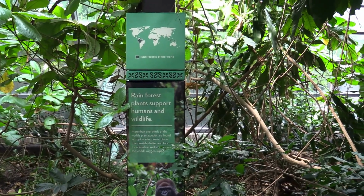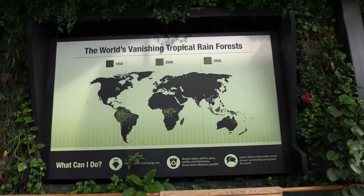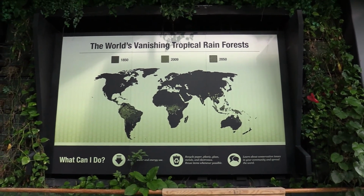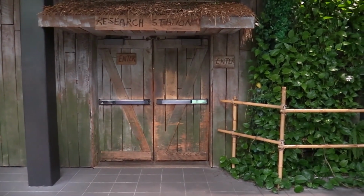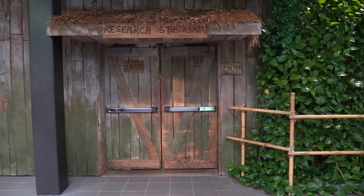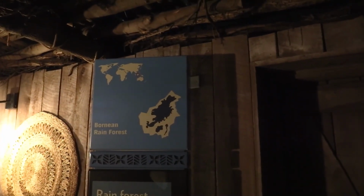Some more information about rainforest, and the world's vanishing tropical rainforest. We got the research station. We'll start off with the upper level first, and then we'll head to the lower level after that. The Bornean rainforest.